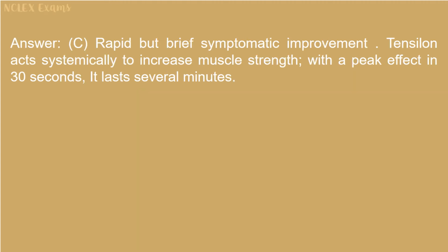Answer: C. Rapid but brief symptomatic improvement. Tensilon acts systemically to increase muscle strength, with a peak effect in 30 seconds. It lasts several minutes.